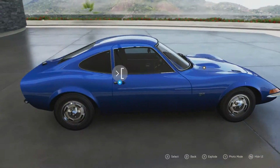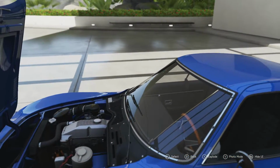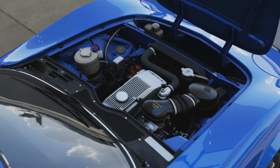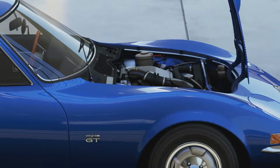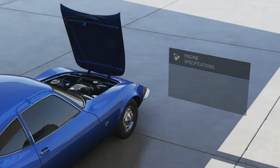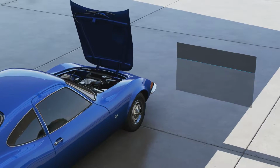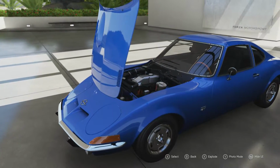Right, so the engine. There was a 1.1 litre engine on offer, though this one has the biggest engine, and that is a 1.9 litre inline 4 engine, producing 90 horsepower and 108 pounds-feet of torque, which is pretty decent. I don't think they were going for a massively powerful sports car or a car that could go really quick. I think they were just after a cheap, simple car that was light, and it is light. 2,121 pounds is how much it weighs, which isn't even all that much to be honest, and it can make the most of that power.